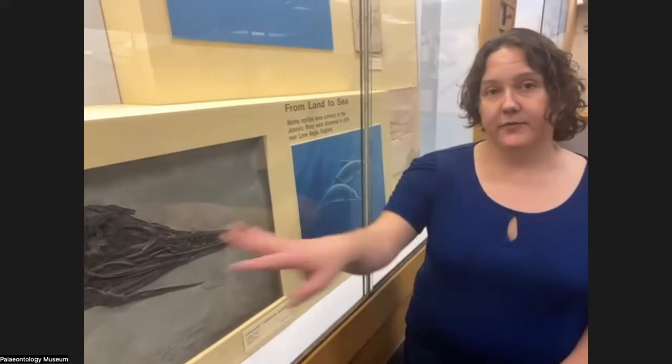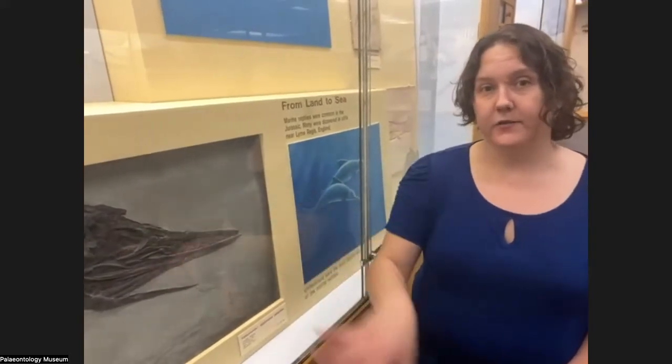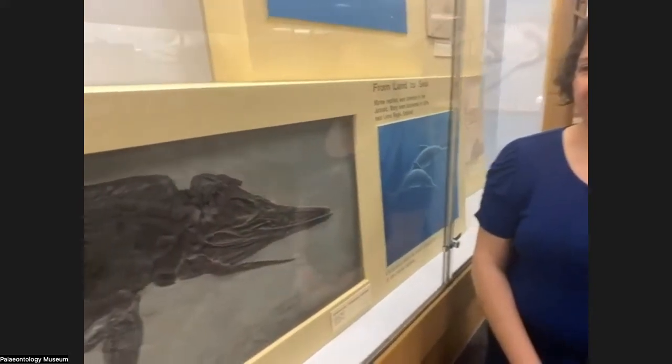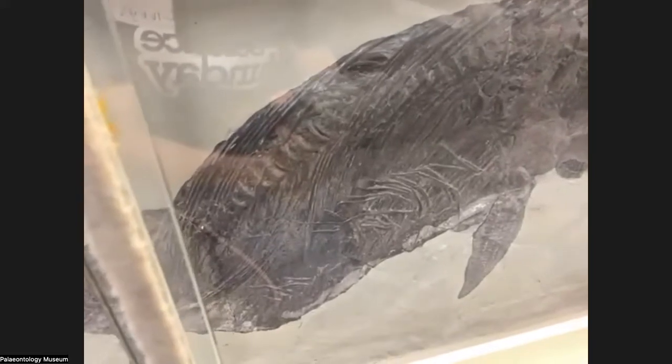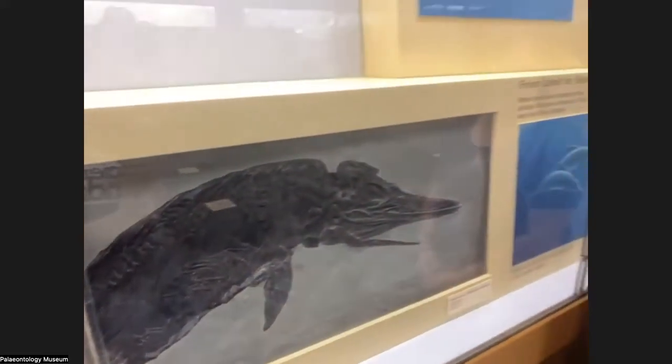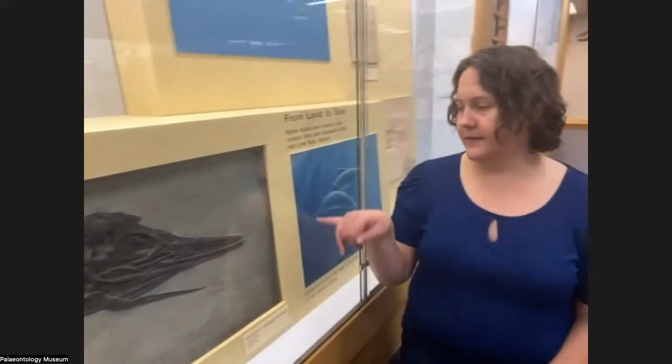The combination of the bony features here tells me it's an ichthyosaur for sure, like those disc-shaped vertebrae. Disc-shaped vertebrae can tell you that it's a marine creature. The rock around it tells you that it's a marine setting too. So lastly, let's talk about what it ate. Let's look at these teeth.